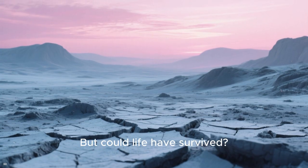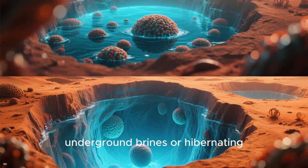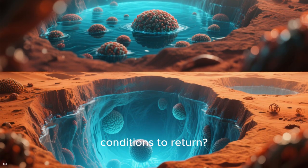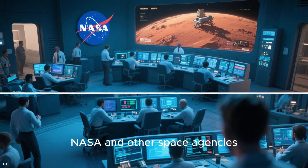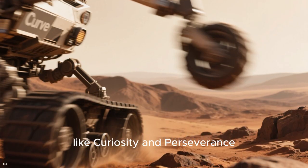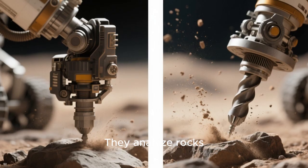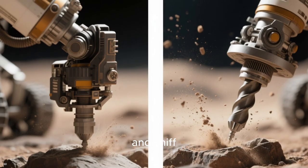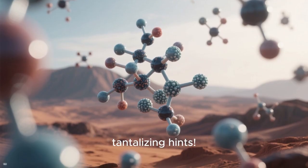But could life have survived? Could it be clinging on in underground brines or hibernating, waiting for the right conditions to return? That's the billion-dollar question that drives NASA and other space agencies. Our robotic explorers, like Curiosity and Perseverance, are essentially geologists on wheels. They analyze rocks, drill into the surface, and sniff the thin Martian air for clues. And they've found some tantalizing hints.